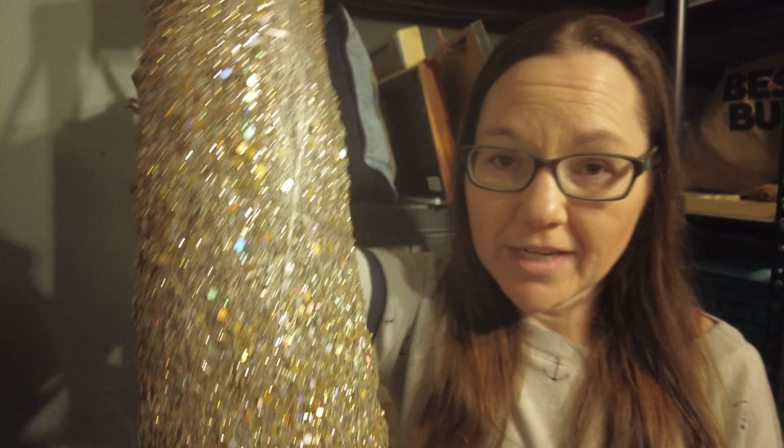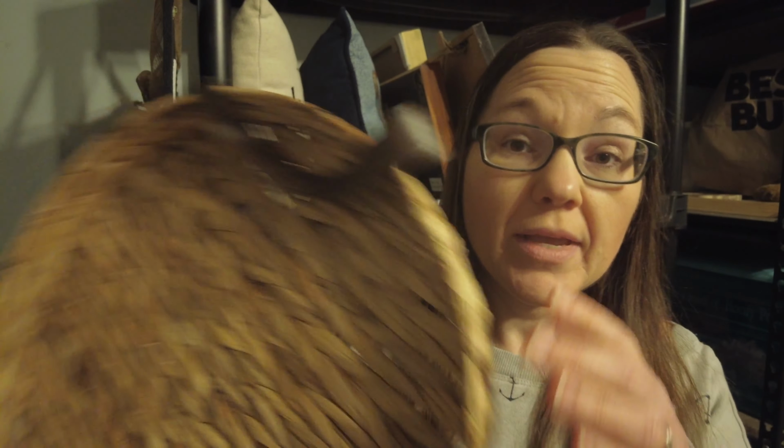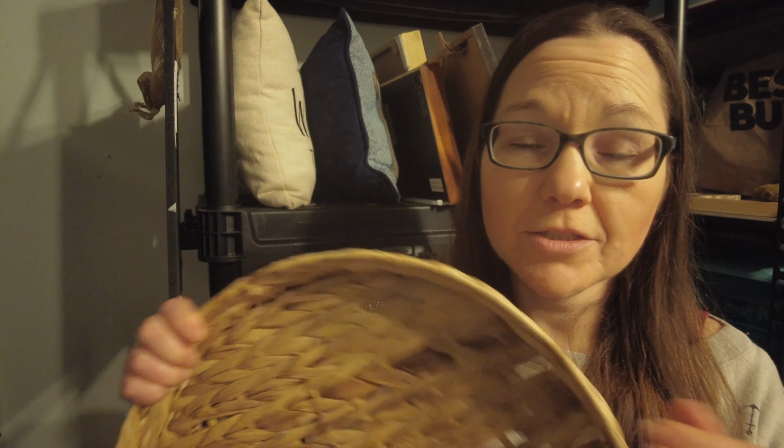Okay, two things. This sparkly tree, I am letting go. I didn't use it this Christmas. I don't foresee myself using it next year. So honestly, that's going to go. And then this wicker tray, I love. But the handle's broken and I do not see us using it.